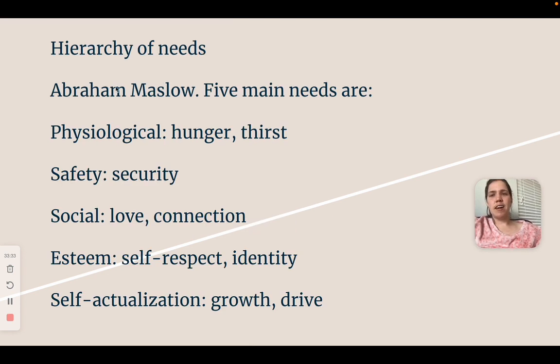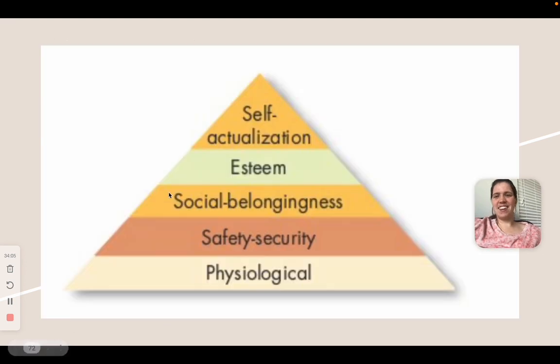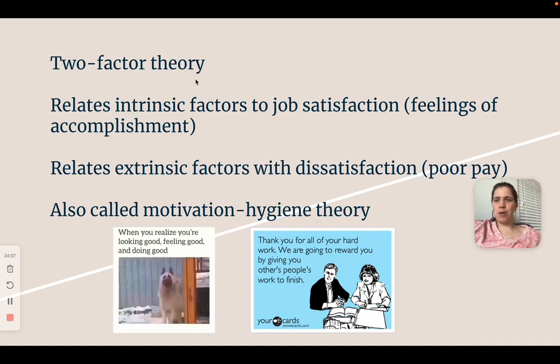So, hierarchy of needs. This is by Abraham Maslow, and these are the five main needs humans have. There's physiological, so hunger and thirst; safety, which is security; social, love and connection; esteem, self-respect; and self-actualization, the highest, so growth and drive. This is the order he says. This is the basic that everyone needs, and he says most people don't even achieve the higher ones; this is where most people land. But I'd be good with just food, safety, and love. But this is good too. This is the pyramid in order.